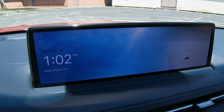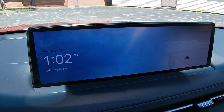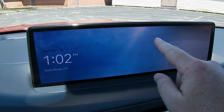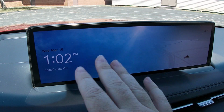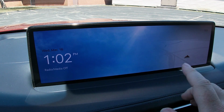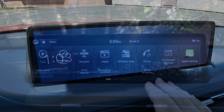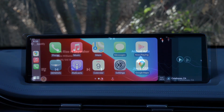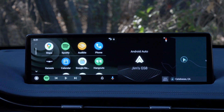Now, if you like your infotainment screen to be about as big as this vehicle's price tag, then the GV70 has you covered there again. This screen at over 14.5 inches from corner to corner is the biggest infotainment screen display that I've ever come across in any vehicle I've ever driven. Now, just like a lot of other premium cars, it is able to be controlled one of two ways. Surprisingly, it's actually touchscreen. You could scroll through all the menu options just like any other Genesis, Hyundai, or Kia product out there on the market.